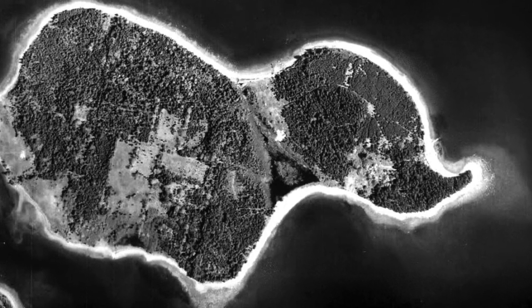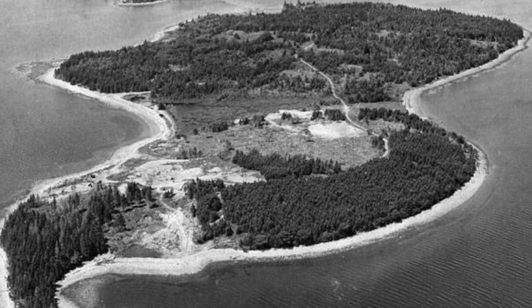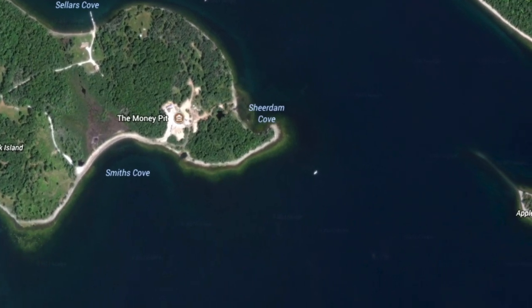Apple Island is a small island off the coast of Oak Island, and it features a long extending pier-like sandbar that almost looks like a key from above.